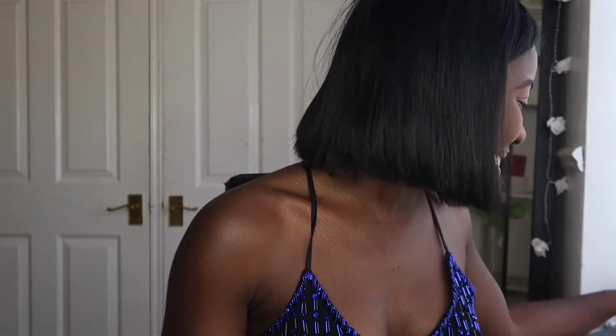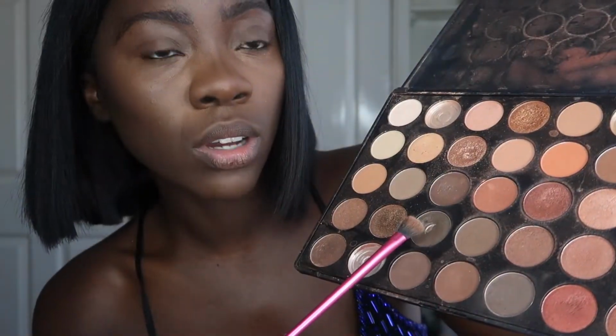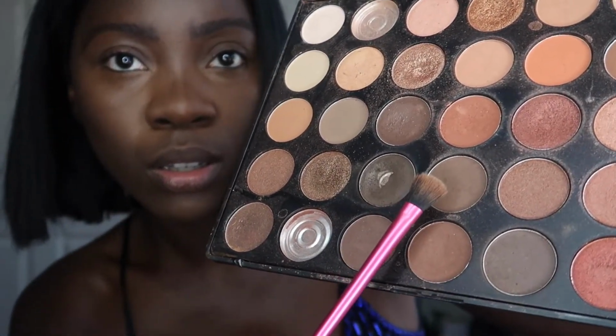I'm using the Morphe 350 palette. I like this palette, as you can see. I obviously like this palette because it looks used. I use it a lot. I can't deny that. And I like it because it's natural. I want something darker, so maybe I'm gonna go in with this one here. All we're gonna do is conceal the back. I'm gonna do some concealer just so that things will come out. I use the same brush for everything.